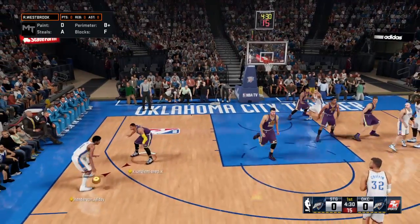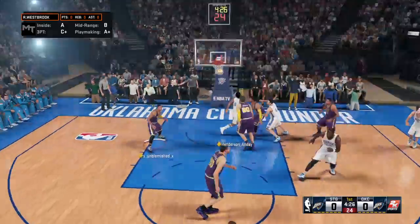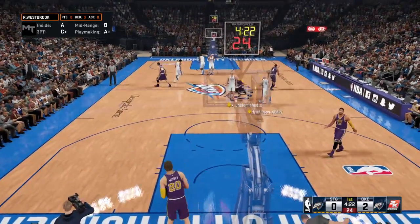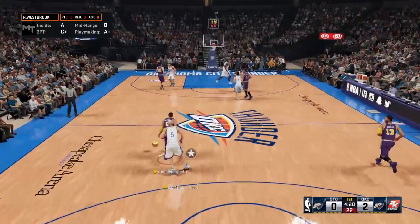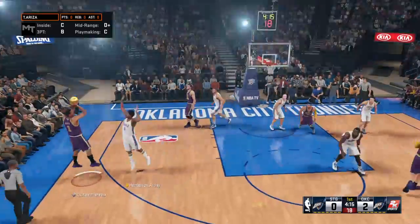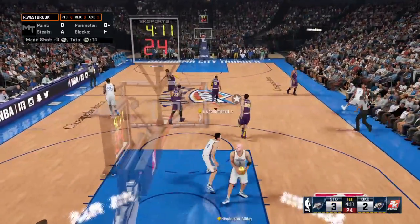On the wing, Irving. And the shot is good. Irving's got his team on the board to start the game for Oklahoma City. And they are on the board first. Trying to set the tone here early. I like that. Wasted no time on that one.